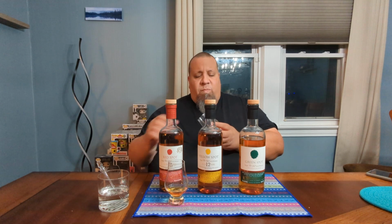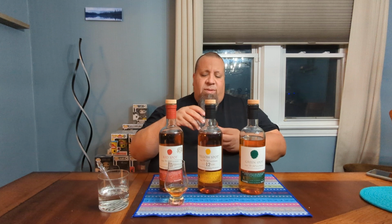I see what you're saying about the earthiness. It's really good. Yeah, it's excellent. The water has kind of cut through. This one of the three has the most alcohol taste. Yes, it's not overpowering, but it has the most alcohol taste and smell. Right. But the water's really cut through the nose of the alcohol, I think, more than the palate of it.